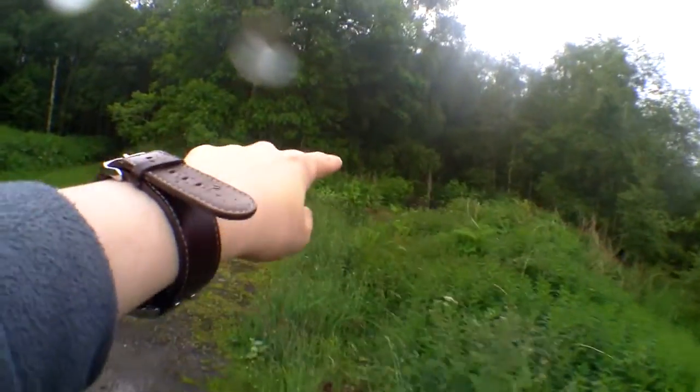Today on halfDoubleBadger, it is raining and I am going for a walk. And I'm going to go for a walk in that wood over there. I am now in the wood over there. Yes, I was out on a walk and it started to rain, so I came into the wood for shelter.